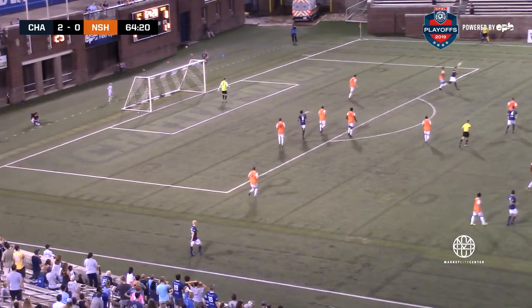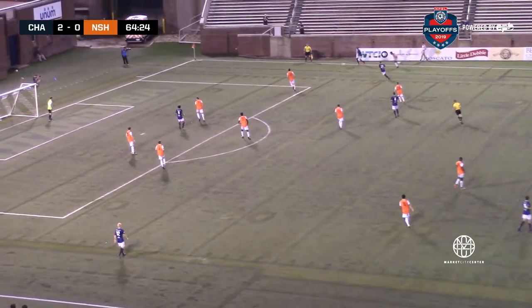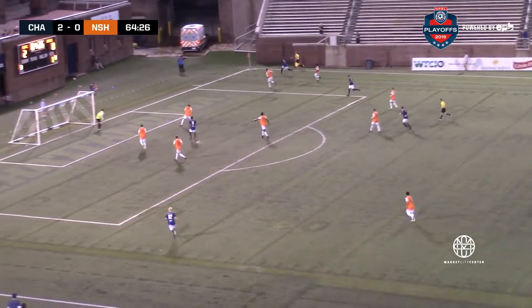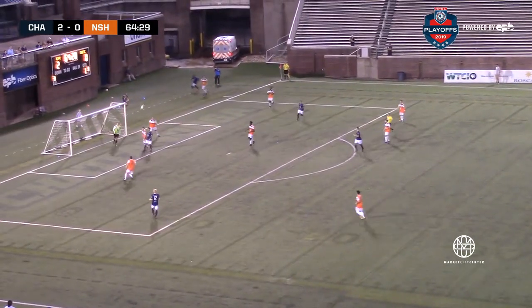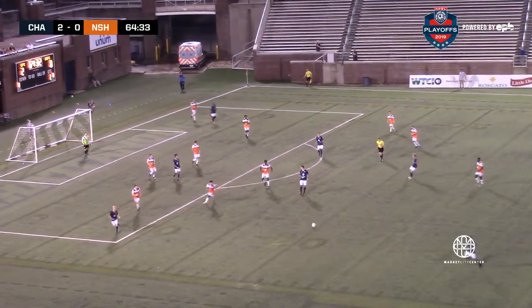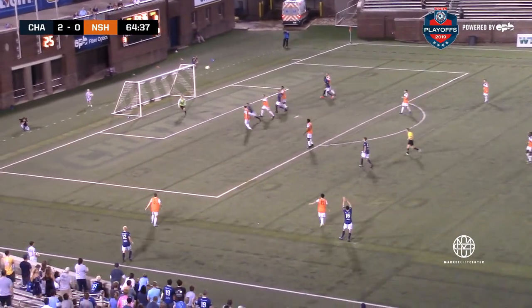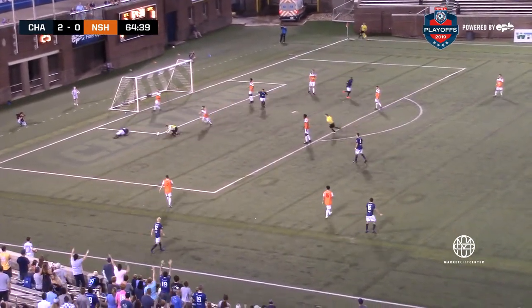Torres long across to Smarzok. Lima with a cross. Right across the box. Ah, no one there for it. Kept in possession. Sanchez keeps it in. Torres in the box again. And the keeper drops it.